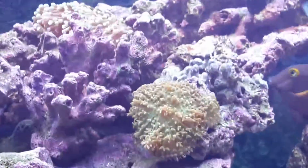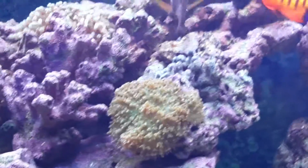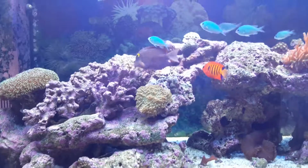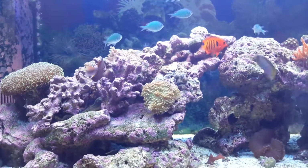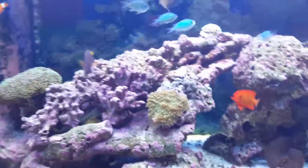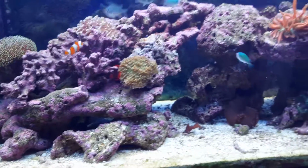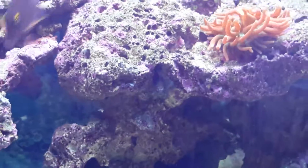This mushroom here has a couple growing behind the big one there. It's split a couple times, and I don't even really know what kind it is. It was actually on one of the rocks whenever I started the tank. Blenny's got his little home right here in his little rock.